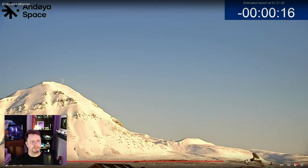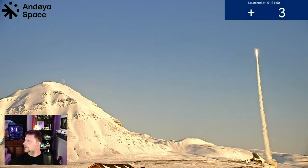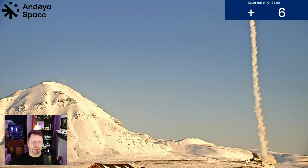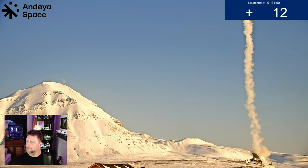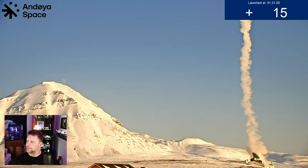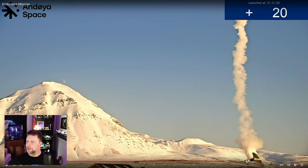Here's the launch. And there's actually no sound, so... Note the moon peeking up over the mountain there. There's your sound effect for you. And that's it. Short and sweet, but starkly beautiful. Aren't too many launches from that far north, so this one was noteworthy for sure.